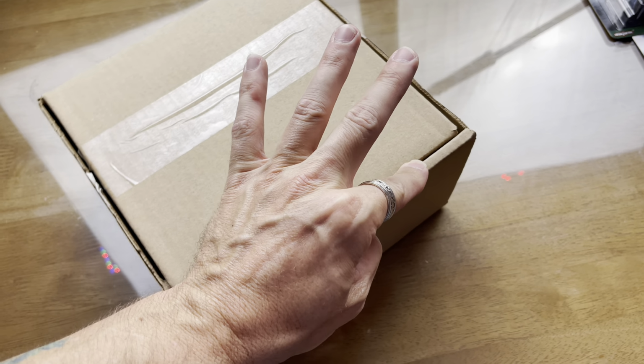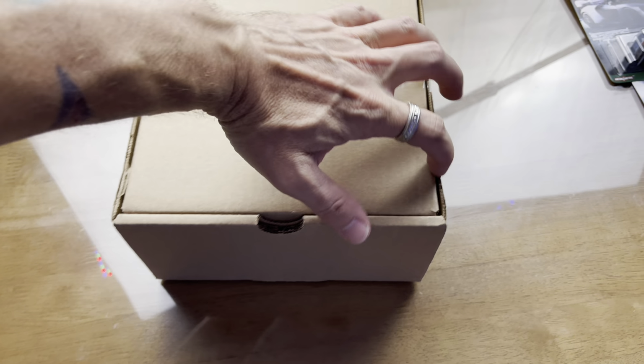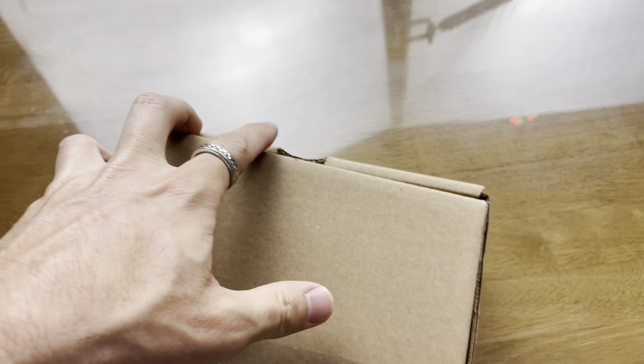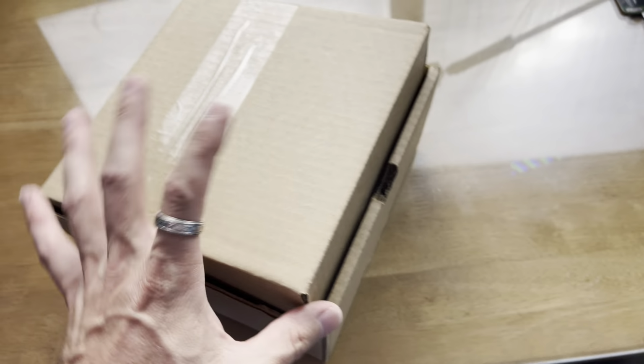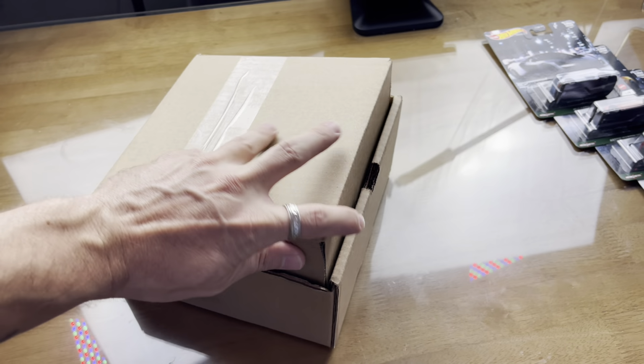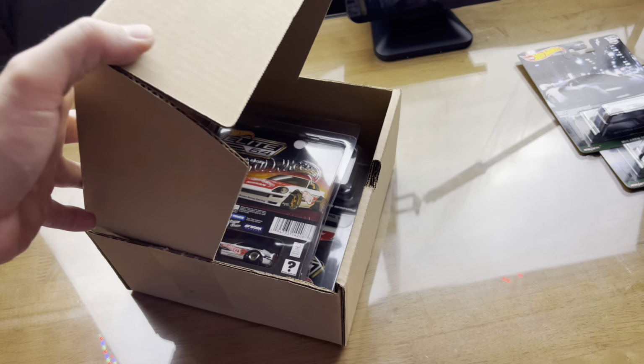Are you ready for this? I cut my nails. I can't get in here. Come on, dude. Open up for the people. You can do it. Even the box doesn't want to be shown. Anyway, it's a weird new box style. I haven't seen this from Mattel before. Of course, I recognize the return address.